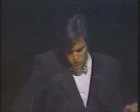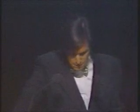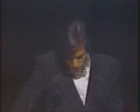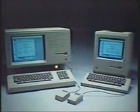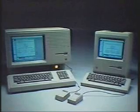Now, all of these new Lisas use the 3.5-inch floppy disk drive that is compatible with Macintosh. And there is an upgrade for all existing Lisa owners to upgrade their Lisa 1 to a Lisa 2/5, absolutely free. But perhaps the biggest news will be that all 3 new Lisas are 100% Macintosh software compatible.